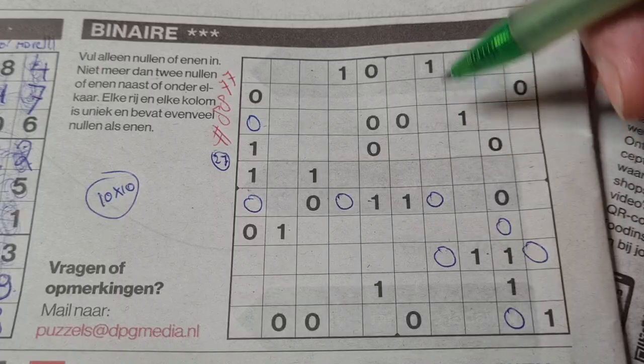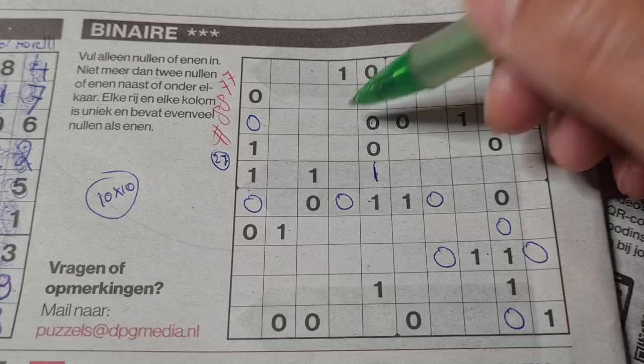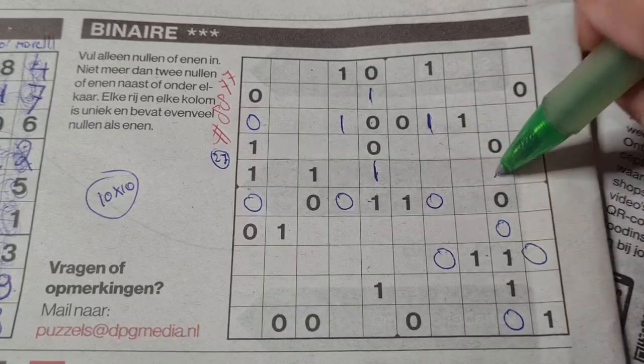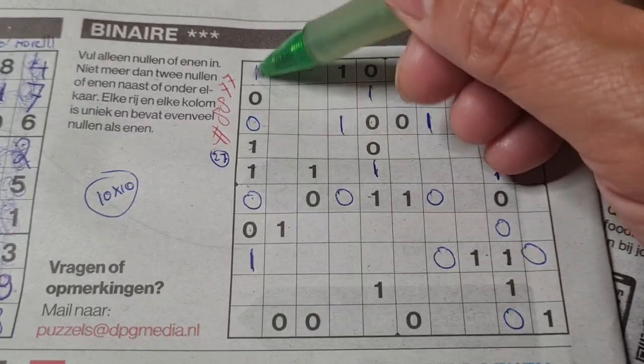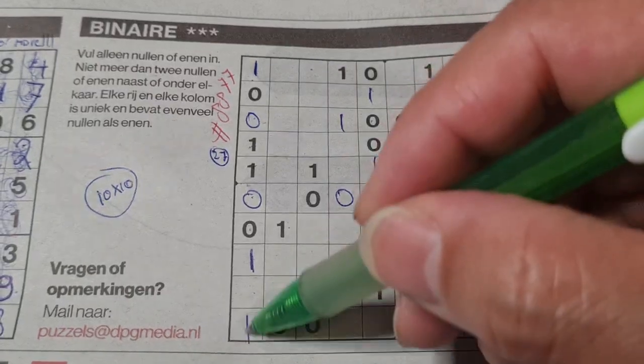Now the double O's. Double O's, here one, there one. Double O's, here one, there one. Double O's, here one, there one.